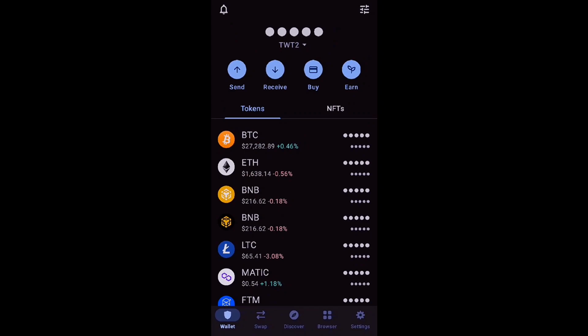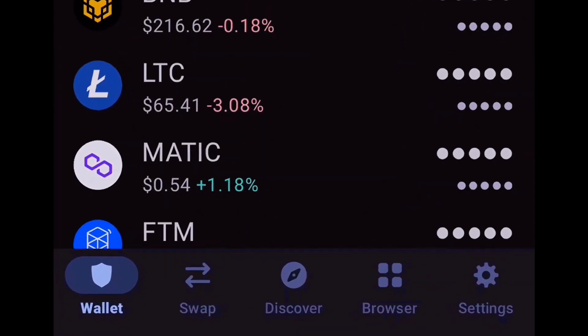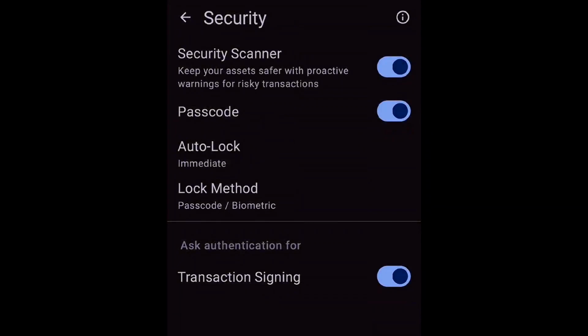After creating your Trust Wallet account, you need to revamp your security. This one can be accessed under the gear icon, written settings. So here we have security. So once you are here, it will allow you to create a passkey. You can either use a 6-digit password or your biometrics. So that's simply what it means to use a passkey.